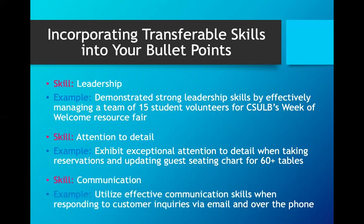And then one more example, let's say you want to focus on communication skills. You could say that you utilize effective communication skills when responding to customer inquiries via email and over the phone. So with your bullet points on your resume, you always want to try to be specific. You always want to focus on the most relevant aspects of your experience. And using the bullet points to focus on your transferable skills is really going to help an employer to see how you're qualified. And it will also help you to be selected as qualified by the applicant tracking system.